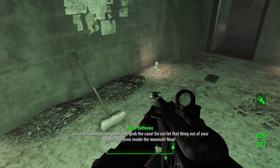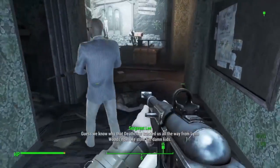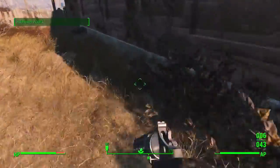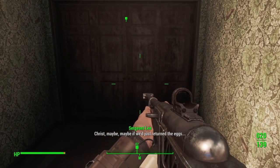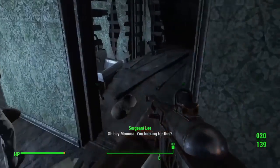Do not let that thing out of your sight! Everyone inside the museum, now! I guess we know why that Deathclaw tracked us all the way from Linwood's now. We stole her damn kids. Oh my... Connors! Where's the rest of him? Christ. Maybe if we just return the eggs. Oh, hey, Mama. You looking for this?